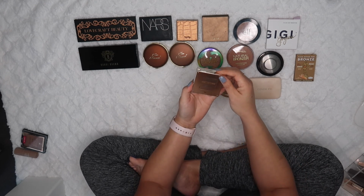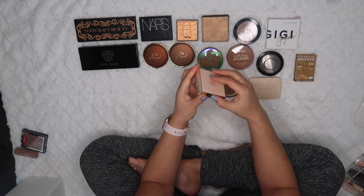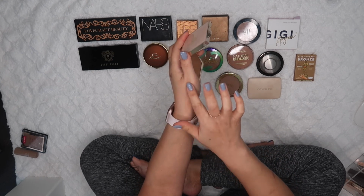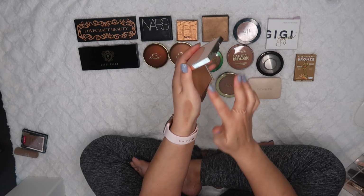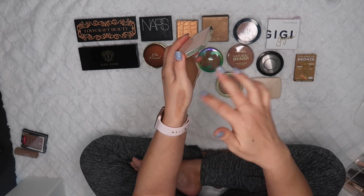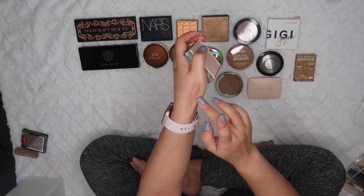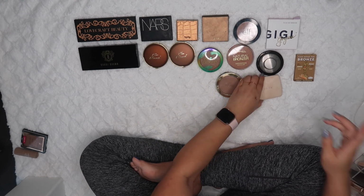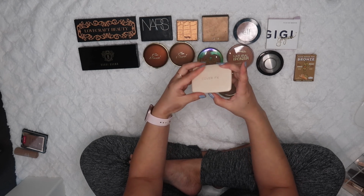Okay, so this is the Jouer Soft Focus Hydrate and Set Powder in Dark. Now, Babs Beauty uses this as a bronzer, so I got it, and look at how beautiful that is. It's swatching patchy because I've just been cleaning off my hands, and it's a little damp. But I'm keeping that.